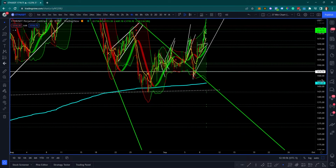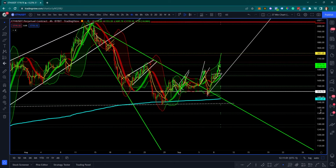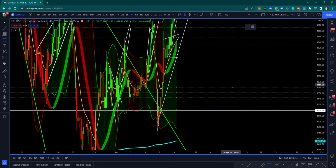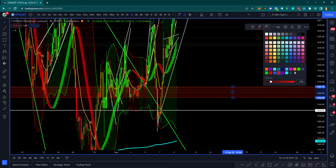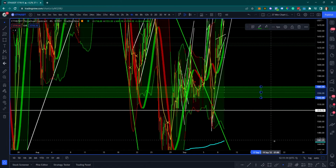I do expect 1520 to get back tested. That's the thing. Basically, we do have a lot of buy orders in this particular zone. This support and resistance indicator is showing that a lot of limit orders are right here.